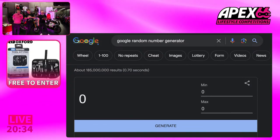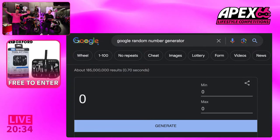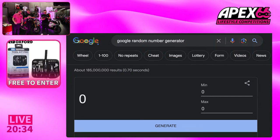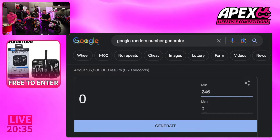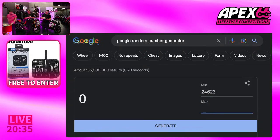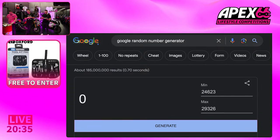So we use this Google random number generator because it's the best thing on the market to do this. We enter the ticket number range. In this case, it will be 1 to 649. I will demonstrate with some numbers outside of tonight's draw. Stu, hit me with a big number. 24,623. And give me a number bigger than that. 29,326. Well done. I'm going to write it down.